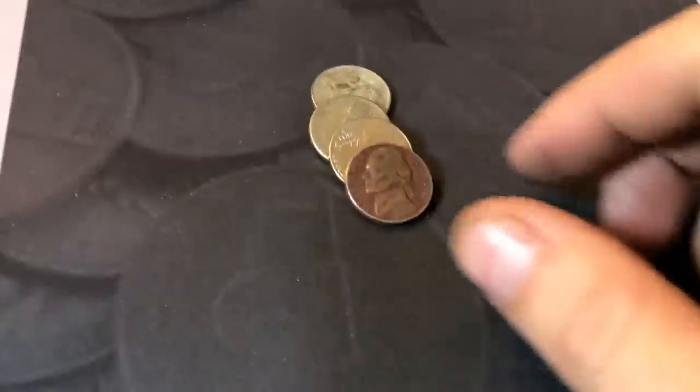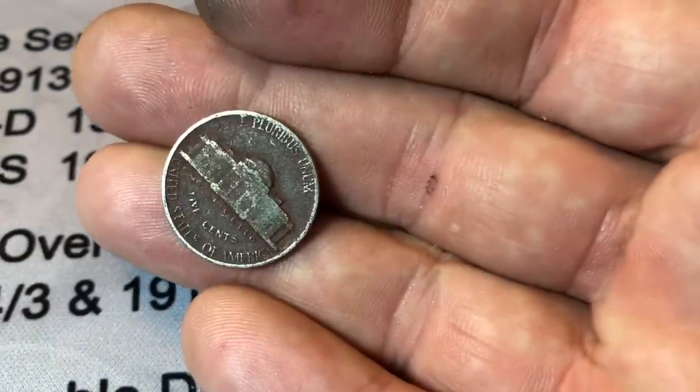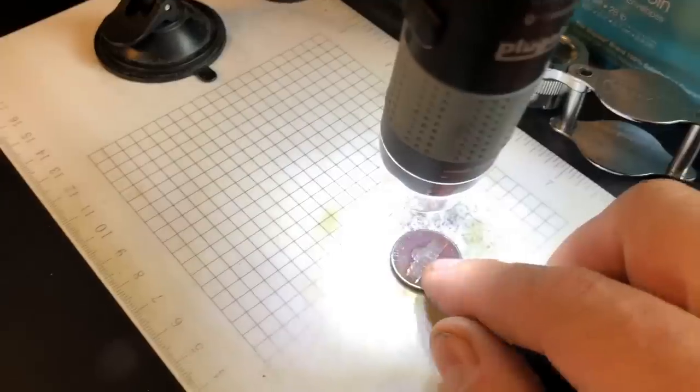Roll number 41 is going to have another 40s nickel, and it's red toned, but it is a 1949. And I think I see a mint mark.